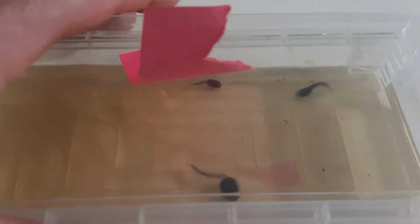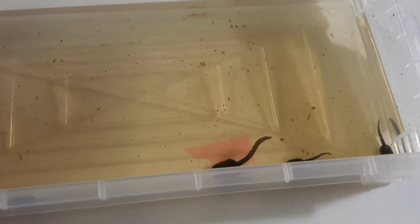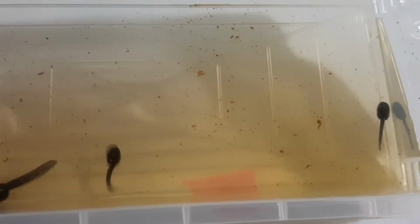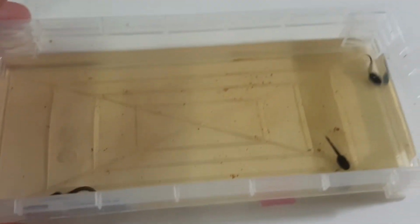So this is the 6. This is 3 more, and you can see they're doing quite well. I took out the almond leaf because I changed the water. So yeah, they're scurrying about because they're looking for some shelter to go underneath, because they like to hide underneath the almond leaf as well as eat it.